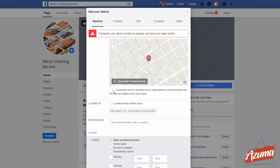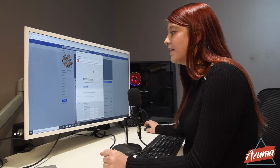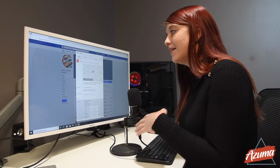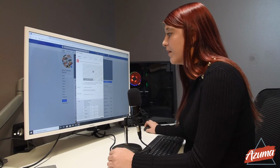And also, if your customers visit your business at that street address, then you'll want to click this box right below the map that says Customers visit my business at my street address and click Save Changes. If that box is unchecked, it will actually hide the address from your page and it will show that you don't have an address wherever you are.